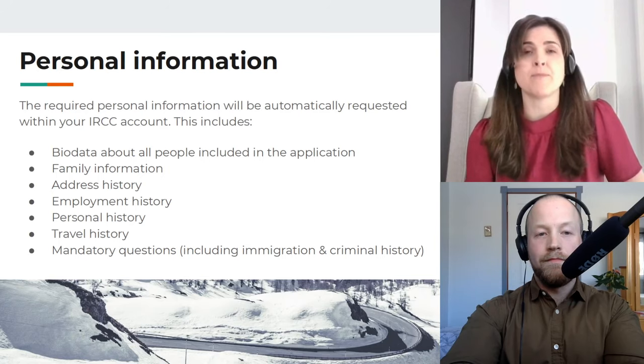And if they can't find it, then they're going to request it from you anyway. So we always like to include it just so there's no back and forth with the officer, you know, that you have to upload documents later. So I always suggest upload it with the letter of explanation.